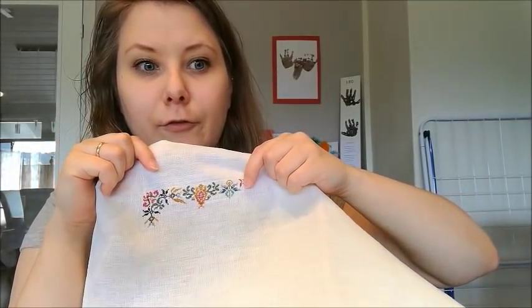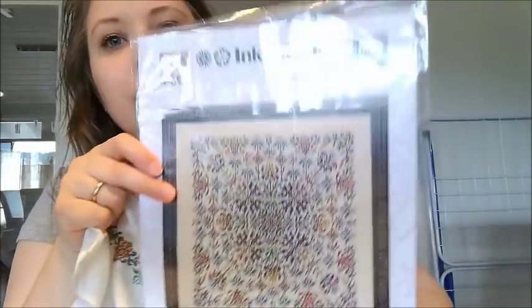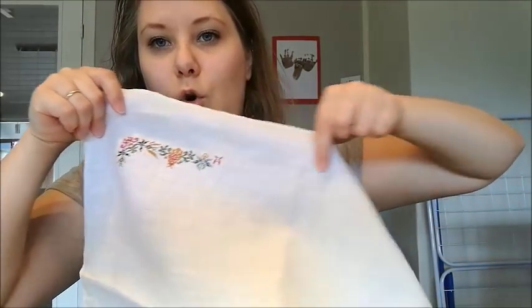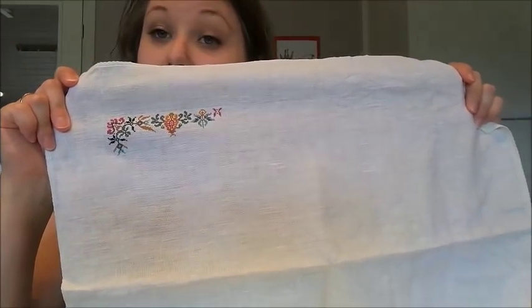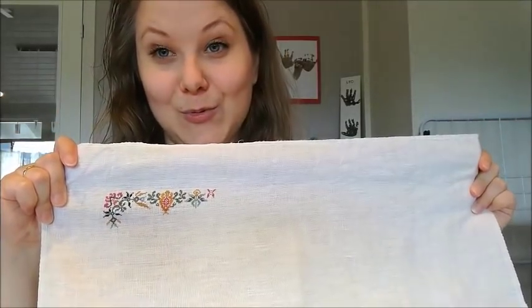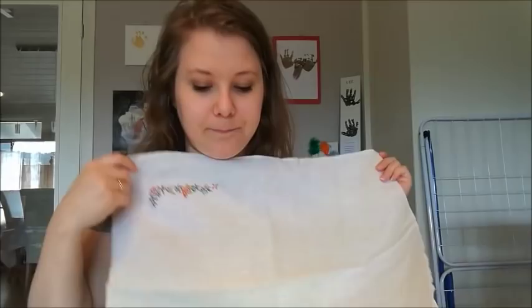So I have actually reached the halfway point of going over. I think this pink flower right here is the halfway point. So I'm halfway to go over the full width. So it's not going to be very wide because it's 56 count over 1/1 full crosses. But I love how it looks, and those small stitches are amazing.